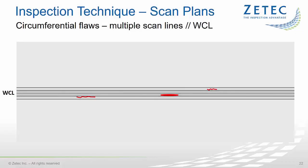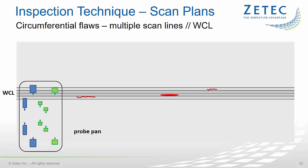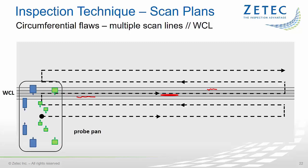This slide illustrates the mechanical inspection sequence for the detection of circumferential flaws. The probe pan will be moved according to a multiple line sequence with a scanning movement parallel to the weld and large increments perpendicular to the weld. For all probe assemblies, the beam orientation is perpendicular to the flaws that we want to find.